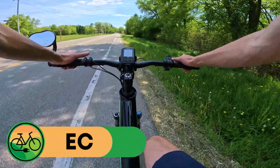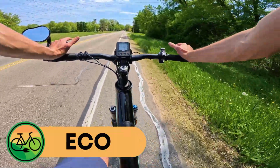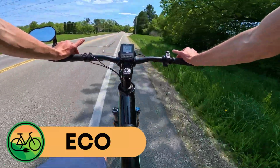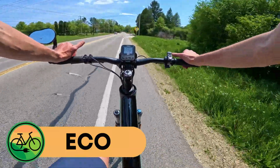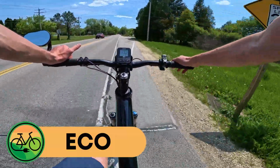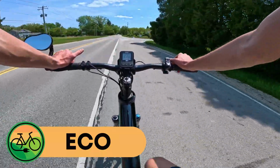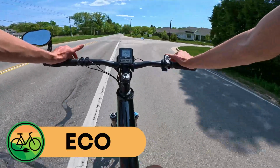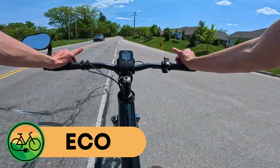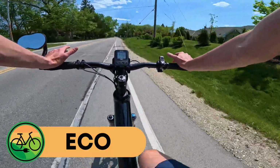Motor kicking on just a little bit. Again, this is torque sensing. It's also measuring cadence and speed. 8 miles an hour, a nice and easy cadence. And of course, if I put in a little bit more effort, it's going to give me more and shift up automatically. 13, 14 miles an hour. And what's nice is I can pedal at a slower cadence, which is what I personally prefer in Eco, and get a little bit more of a workout going. 17, 18 miles an hour.